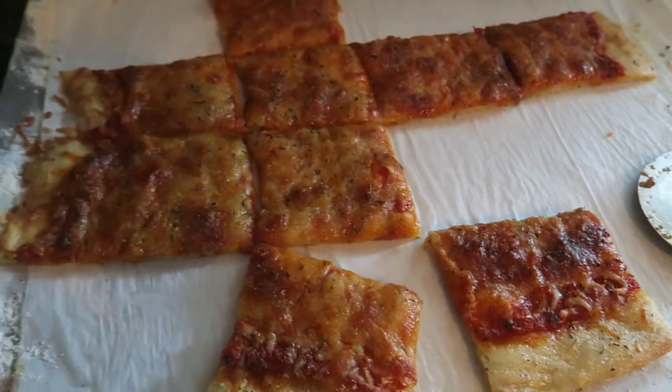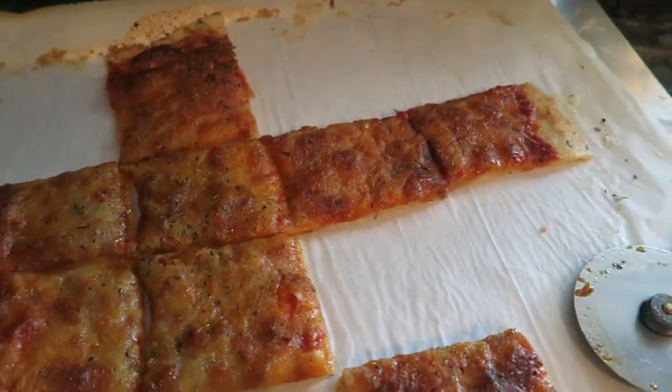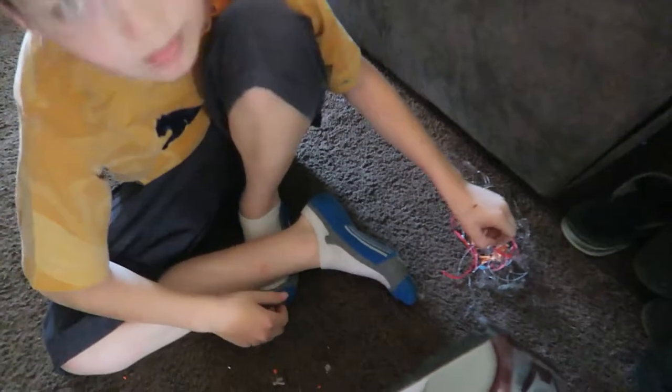Guys, this is the easiest flatbread pizza recipe ever, and it's so good.